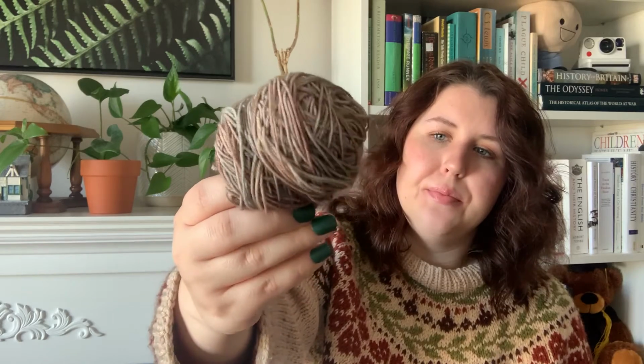This is Manos del Uruguay. I was gonna say Milo, but that's not it. I'll put it here. I don't remember what it's called. Allegra. And I have no idea what this color combination is. This is another instance of, I found this early in my knitting. I ripped off the label. It was just a hank.